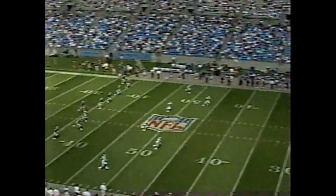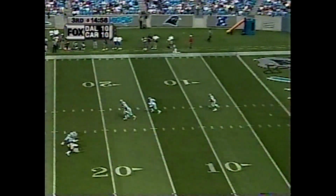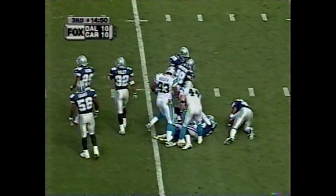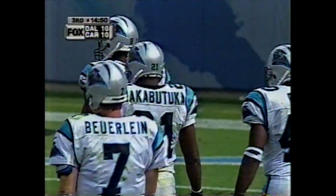Started in the second half. Michael Bates from the 3. Bates forced back after a 19-yard return. Michael Bates on the return up to about the 23-yard line. So the Carolina Panthers will begin at their own 23-yard line.